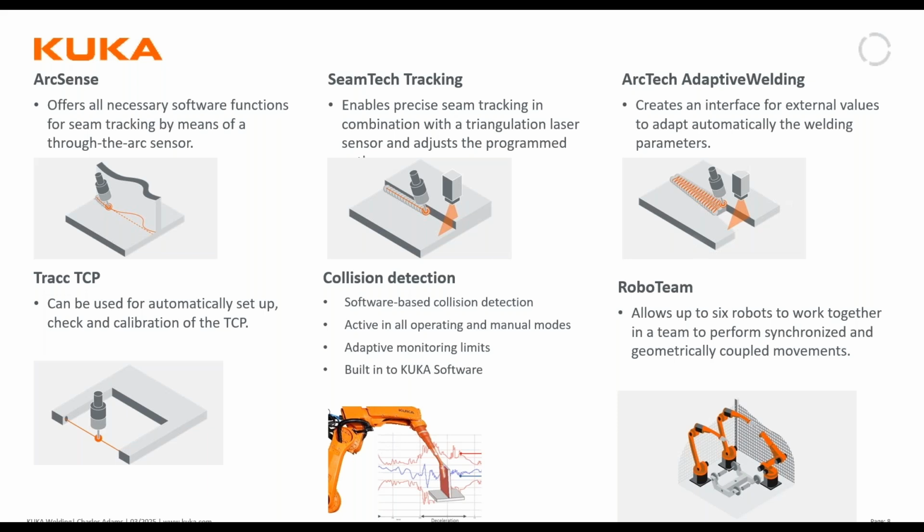ArcTech Adaptive is a newer tech package for us. We are looking for some more people to put this into real applications. We have some very high-level applications, both in Tier 1 and in rail cars using this adaptive, but ultimately it's to call different weld procedures based on joint type. So if your joint changes a lot during the seam, you can call different weld parameters, maybe weave parameters, on demand.